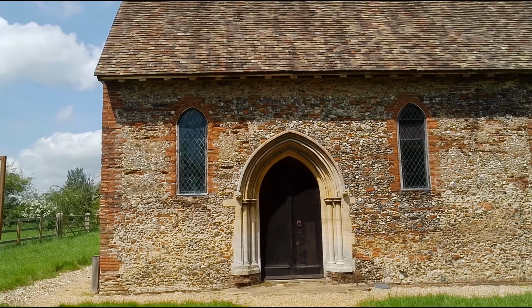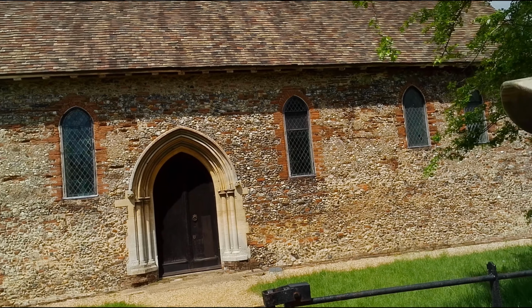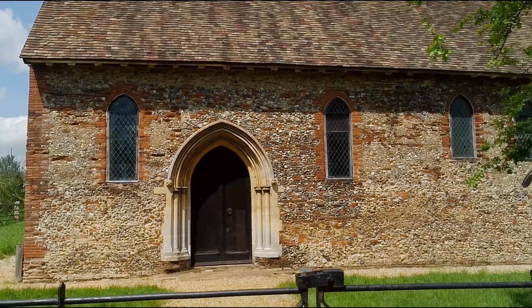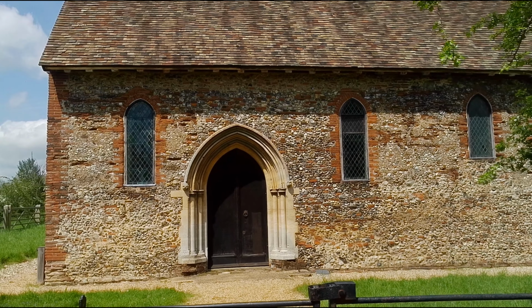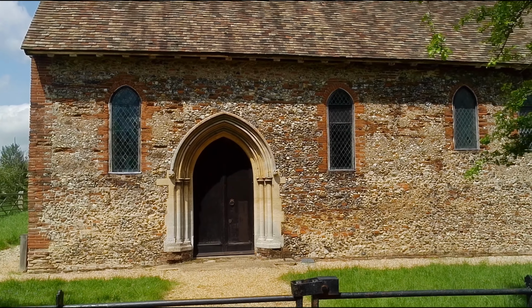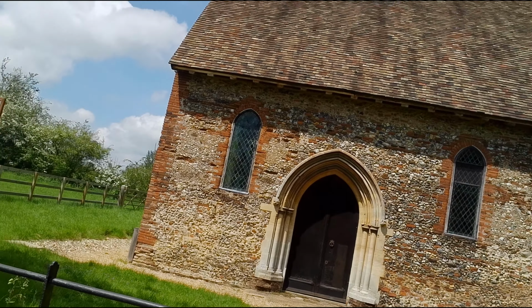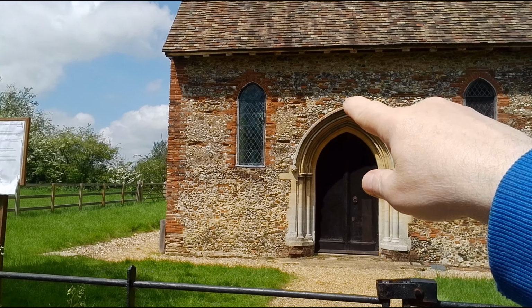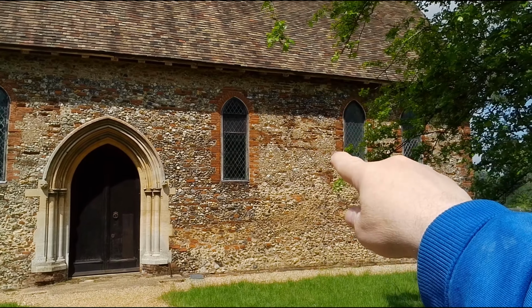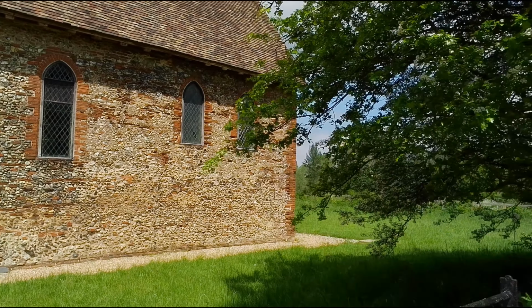But this is St. Nicholas Chapel. This is part of the original Abbey, and it was built by the Cistercian monks. The bricks might look big on the screen, but they're not, they're tiny. The bricks around the windows and over there around the windows, they were actually made by the Cistercian monks. The same people who built the new cut of the river. The monks.